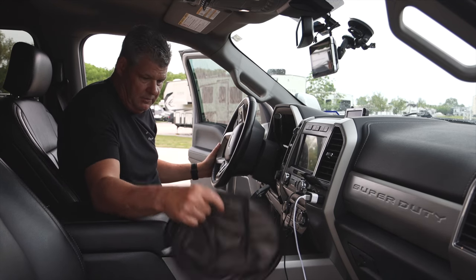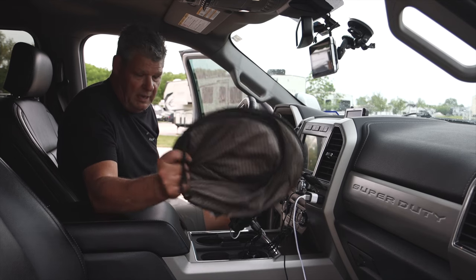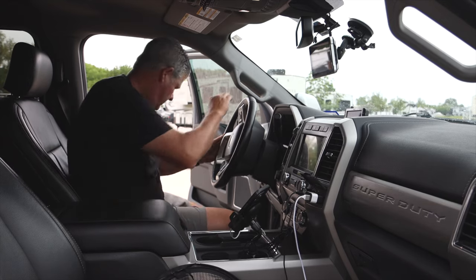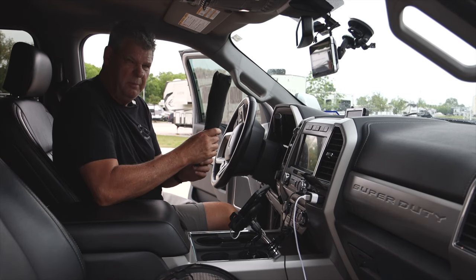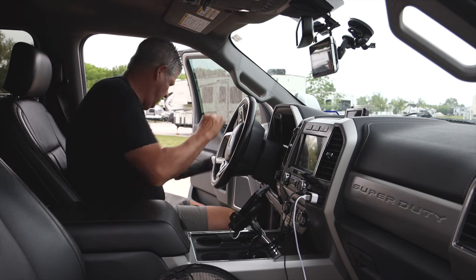Because we are Texans and we spend a lot of time in Florida as well, we keep a front windshield shade here to keep the sun off the front when it's parked. We do have a small umbrella here, and so we kind of keep that handy. Probably should put that on Pam's side. That probably would be more gentlemanly of me.